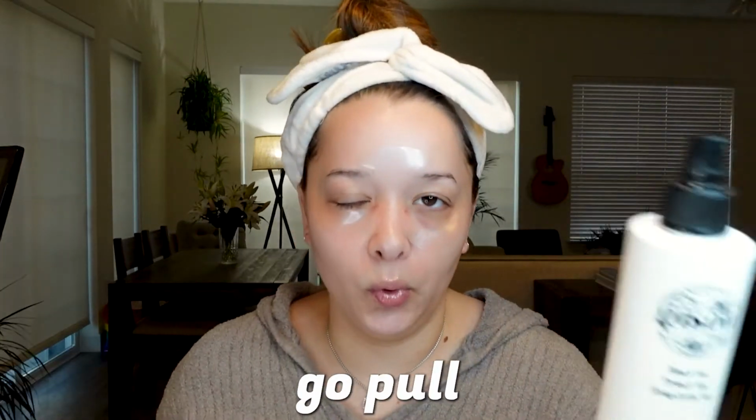I just have other products I cocktail as heat protectants, so it's not really a priority right now, but I wouldn't say yes, go run and get this, but I wouldn't say no. I say it's a good product, and if you have been wanting to try this specific one, I would say yes, go pull the trigger on it.